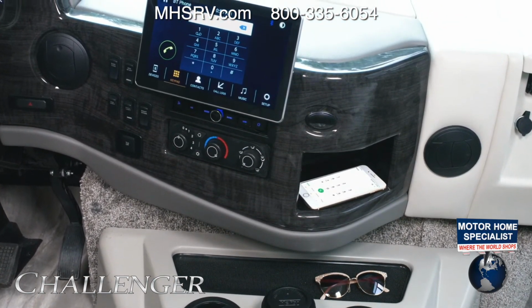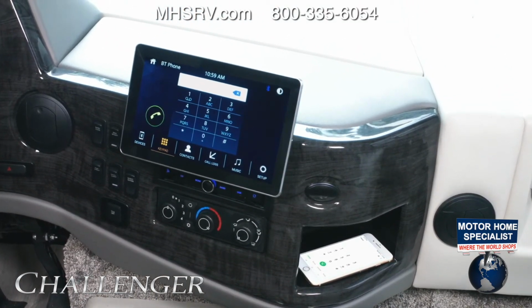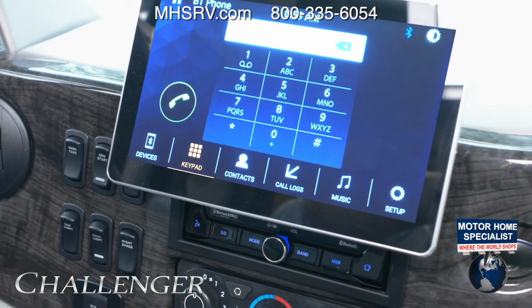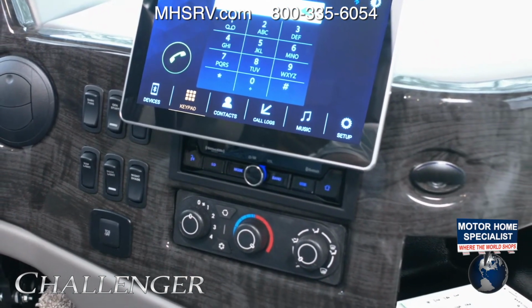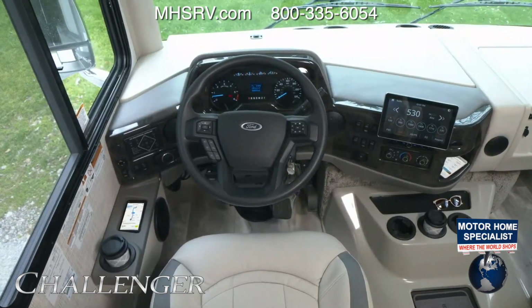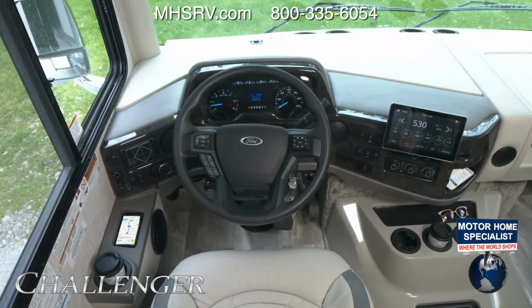We have controls for your dash fans, your generator. You can start from here, 5,500 watt gas generator. We'll show you where that is once we get outside and take you on a tour. Switch for your cabin lights. You have map lights, you have a night shade, and you have a sunshade. So you can control either one of those right from there. You have a button for your traction control, your HVAC controls. Plenty of storage up here in the doghouse. You have cup holders, places for sunglasses or change or whatever it is you need.